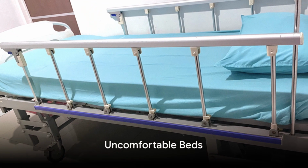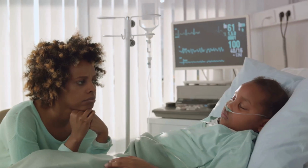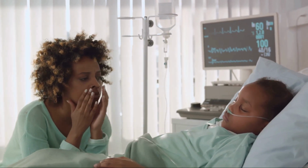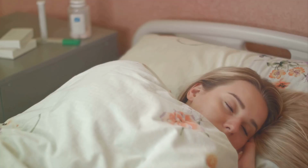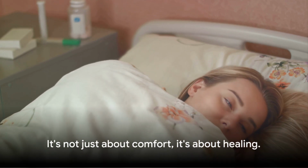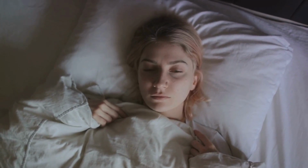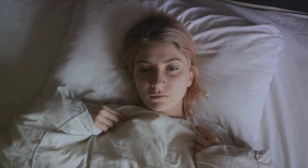Third on our list, uncomfortable beds. Imagine trying to rest on a lumpy mattress or wrestling with hospital sheets that just won't stay put. These discomforts can greatly impact a patient's ability to rest and recover. An uncomfortable bed can exacerbate pain, disrupt sleep, and even contribute to longer hospital stays. It's not just about comfort, it's about healing. The importance of a good night's sleep cannot be overstated. Getting a good night's sleep in a hospital can be a real challenge.